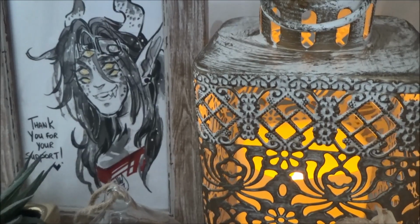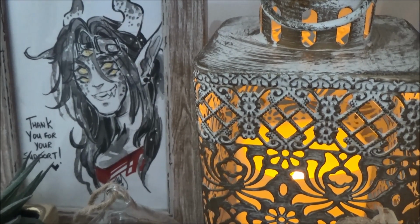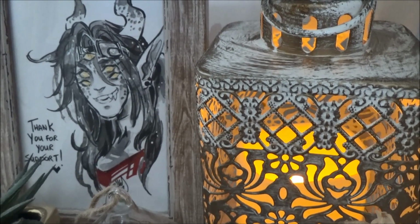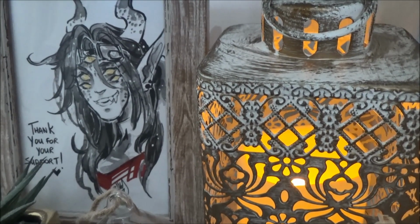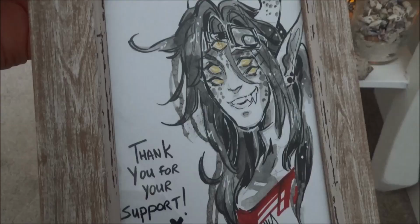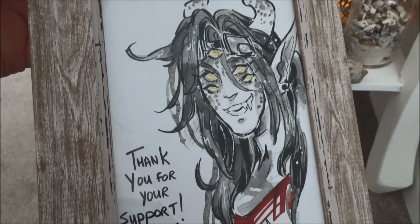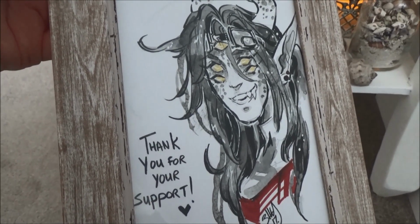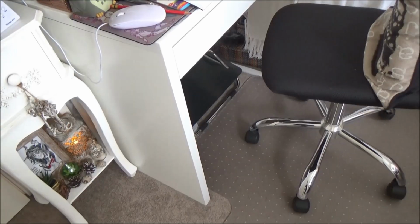Just underneath the cabinet we have a little electric tea light thing because I like glowing things, and then we also have a picture of my character Cinnamon that was sent to me by Cantea, who is an incredible artist. Please go and check out her work. She sent me this and it was a nice surprise. I really love it, it's so beautiful. So that sits at pride of place at the bottom of the cabinet as well.